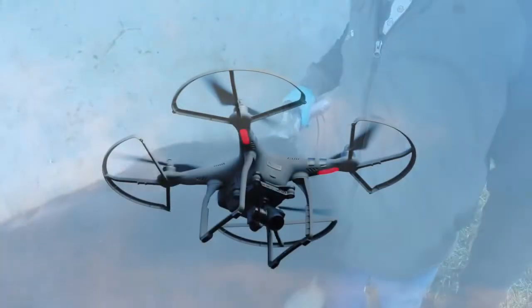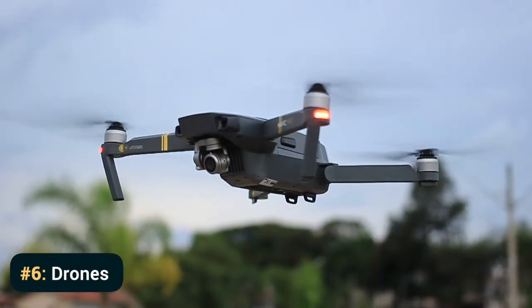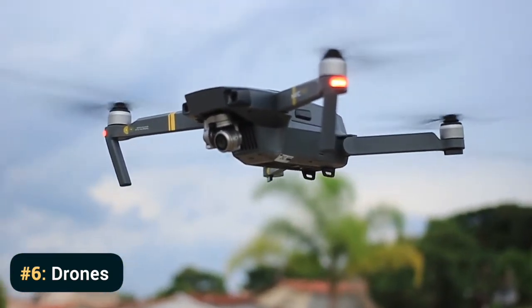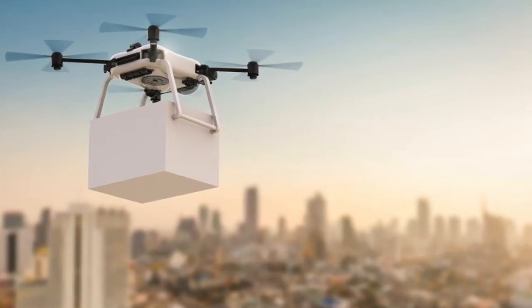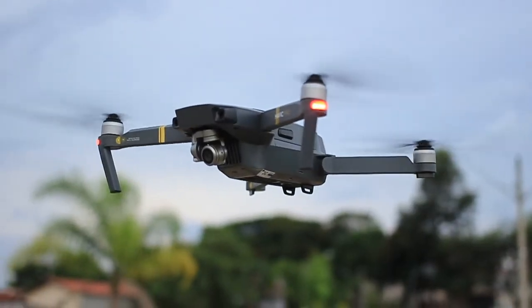Number 6. Drones. Look up in the sky. It's a bird. It's a plane. No, it's a drone. A lot of people now use drones for various reasons. To get that perfect aerial shot for your Instagram pic or TikTok film, to remotely survey hard-to-reach places like caves or the ocean, and now for farming.